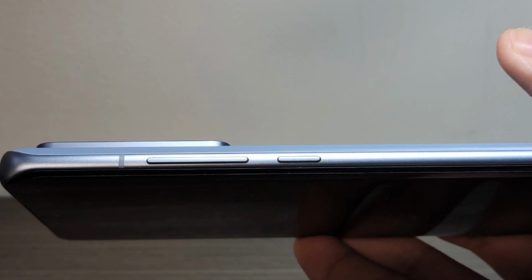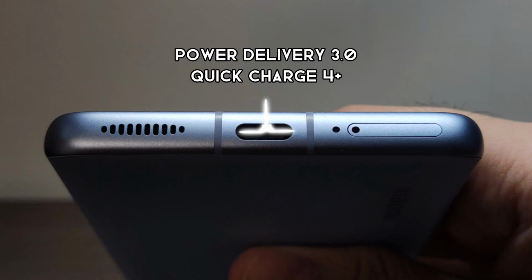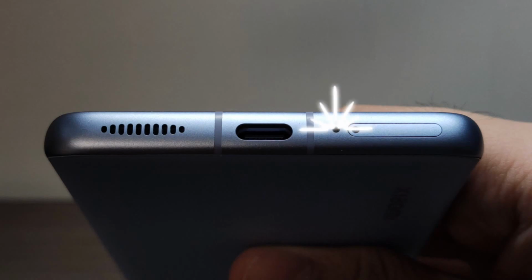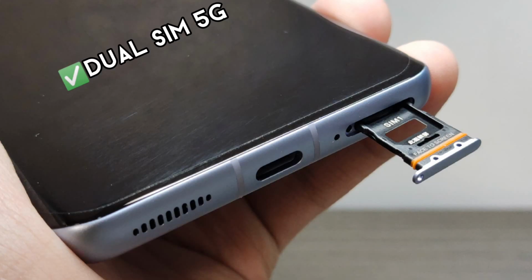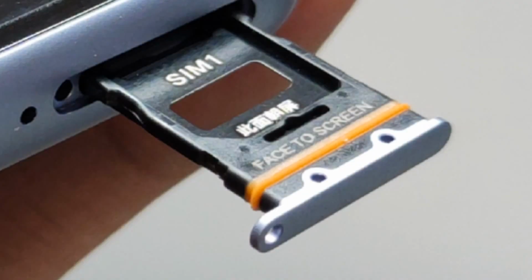On the right of the phone, we can see the power button and the volume rockers. And finally, on the bottom, we can see the down firing speaker, the USB Type-C port, which has Power Delivery 3.0 and Quick Charge 4+, its main microphone, and finally its SIM tray slot, which only supports dual SIM 5G, with no hybrid slot nor dedicated microSD card slot. And even if this doesn't have an IP rating, Xiaomi still put a rubber ring around the SIM slot to prevent water from coming in.